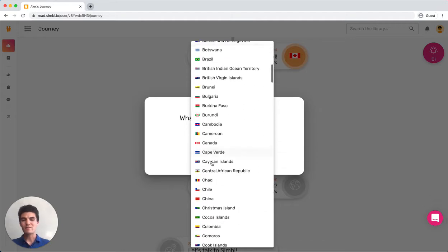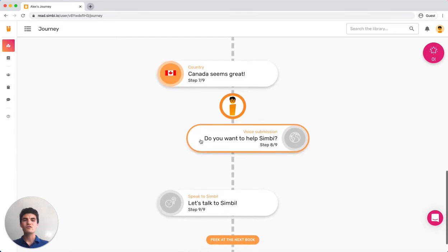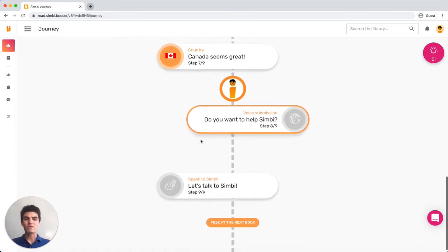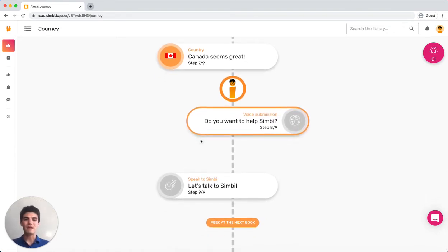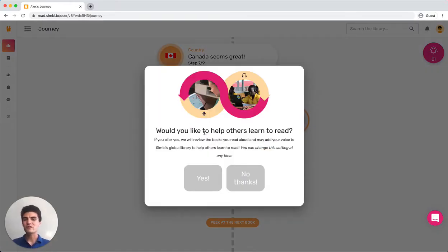So in this particular situation, why we're answering these questions is because we do want to help others learn on the platform, which is exactly what step 8 is asking here. Would we like to help others? By clicking into this one, you can learn a little bit about Simbi's Read for Good component, where we've partnered with the United Nations High Commissioner for Refugees to empower learners across the world, even in refugee settlements, to learn with Simbi for free. So in this case, we can click yes and opt into that.